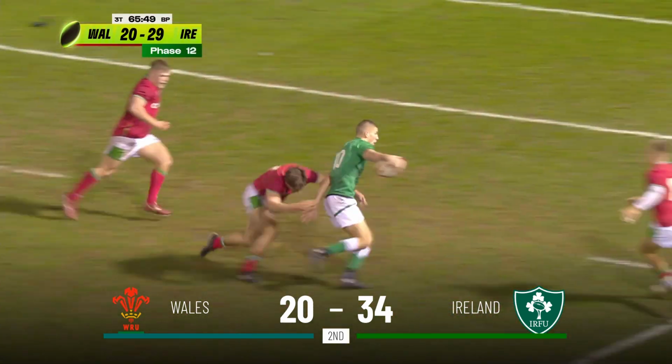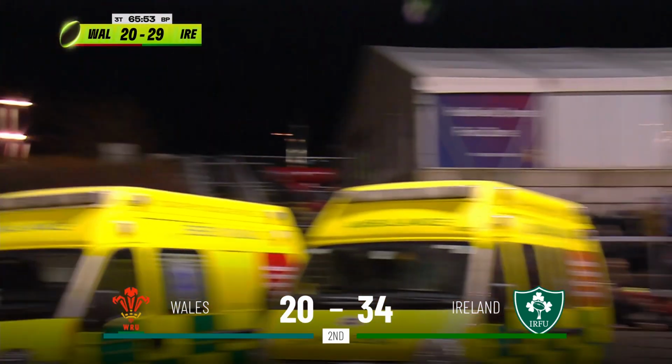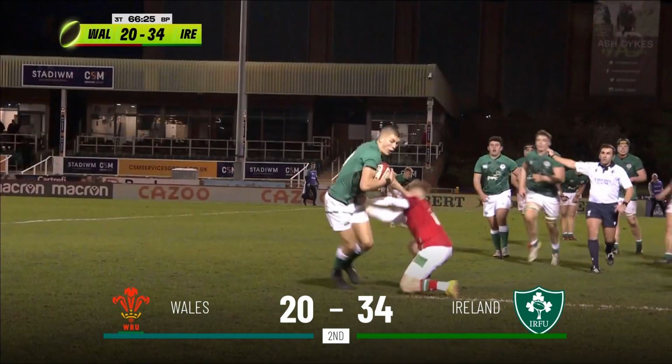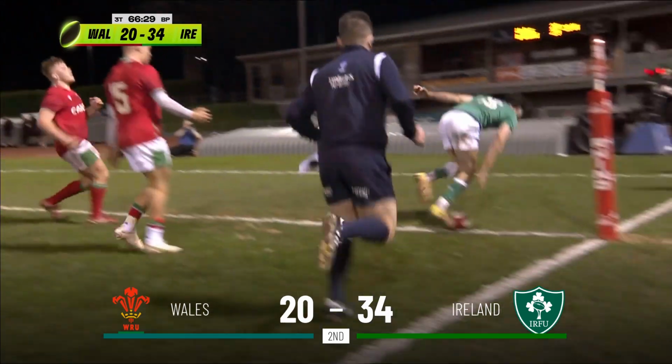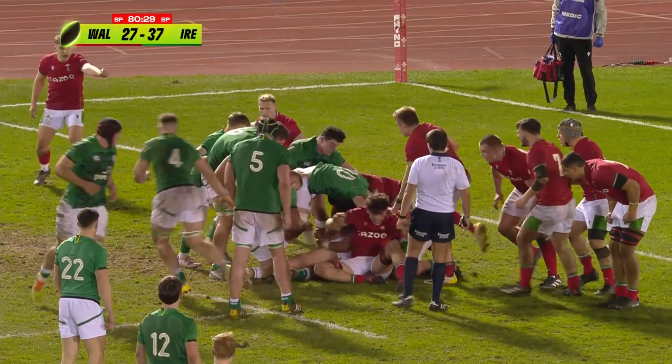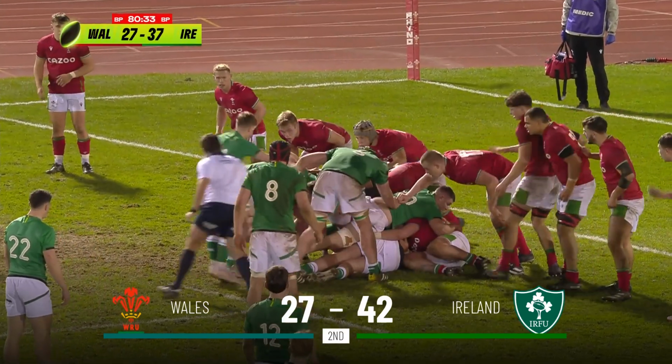Prendergast, oh, gets rid of the defender. That is superb from Prendergast, and Nicholson goes in. Goes from the back of the scrum, wins it off his back. And then Nicholson's in the corner, but it's been so much better attacking flair. Wales still committing bodies. Everyone out there must be exhausted. It's been a lung-busting 80 minutes.